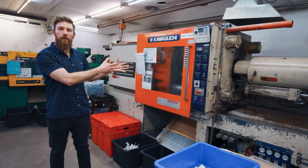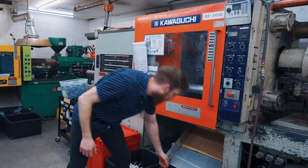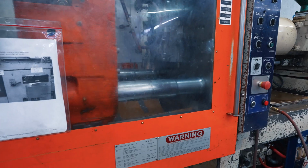So this is right where we run Levven's switch parts. These get knocked out 6 shots every minute or so, all day, until we get the order filled.